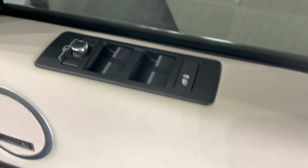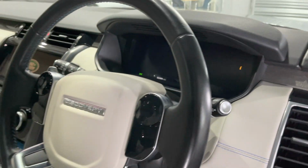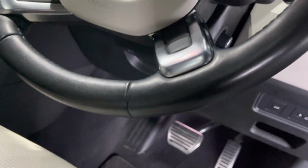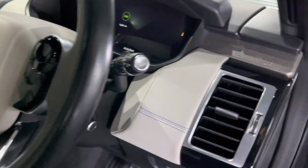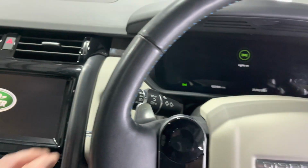Memory settings here for the seats, windows, mirrors, etc. They're power folding, of course. Lovely, lovely trim. And this is the steering wheel that you get, which is lovely. Leather with the contrast blue stitching. And then the buttons that light up with the functions once you start the car.